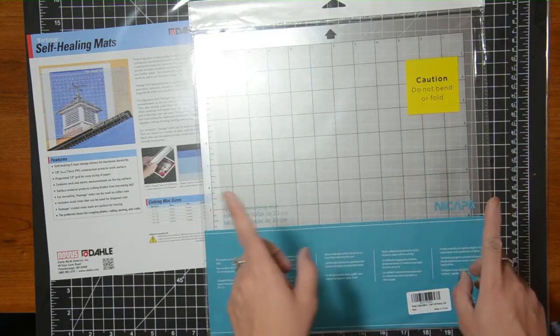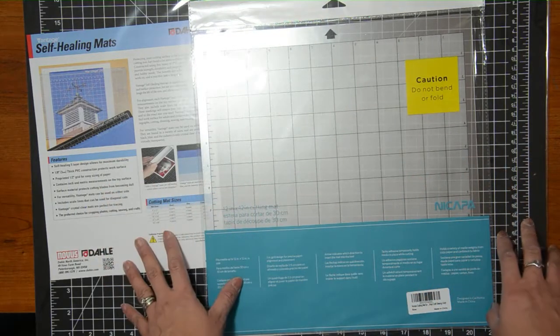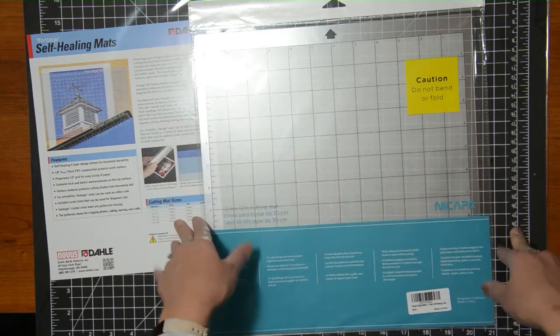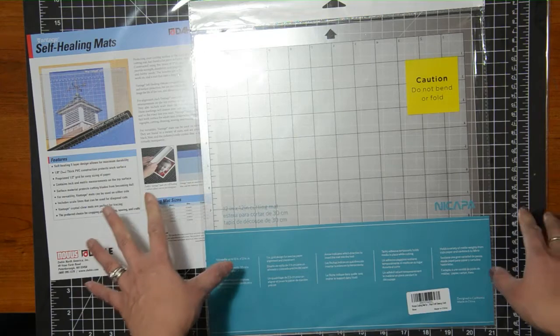I'm sorry if you're seeing glare. I knew that would happen because these are all still in packages, but I wanted to share them with you before I get, you know, using them.